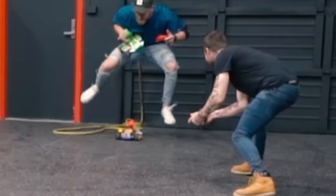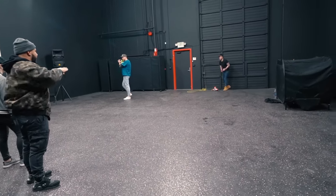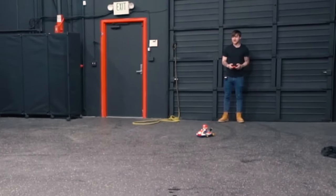Hey, send it. Imagine if you actually had a ramp. These could probably get some good air. Yeah, dude, these zip real quick.